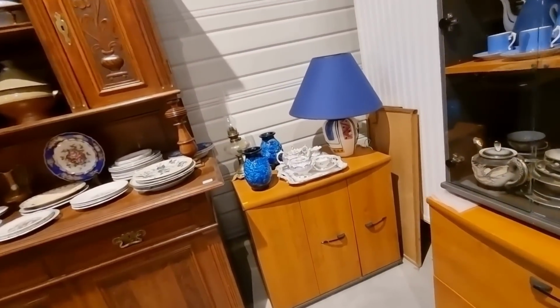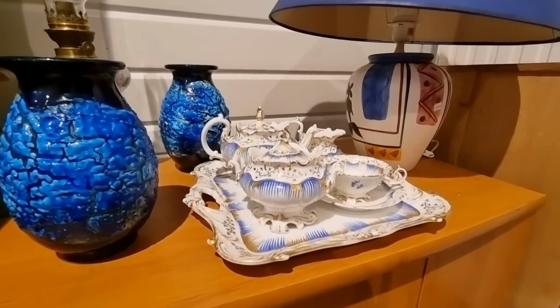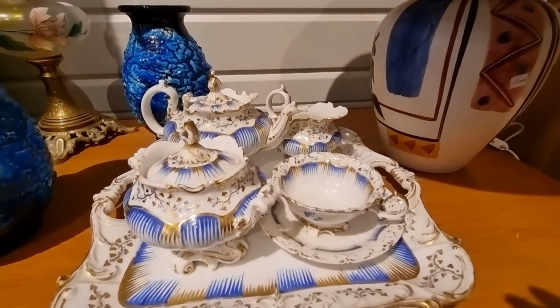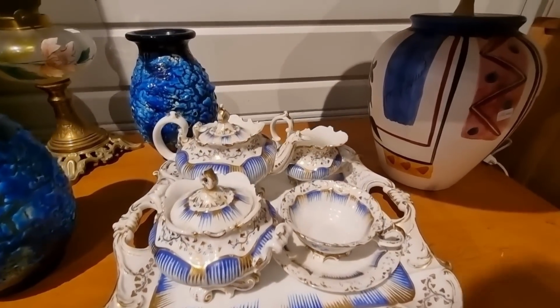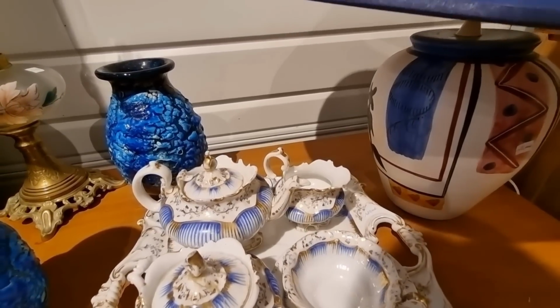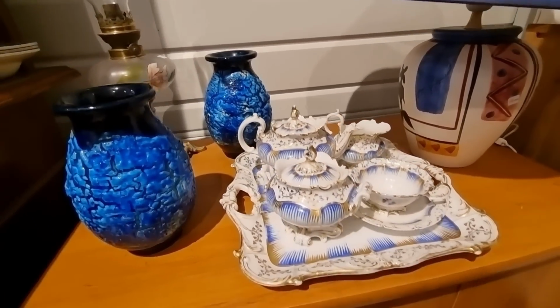Oh wow! Oh, isn't that gorgeous? It's like a tea set for one on its own tray. Oh, that is so pretty. What was that, 120 euros? Not surprised. That is really beautiful.